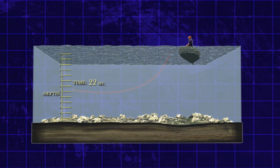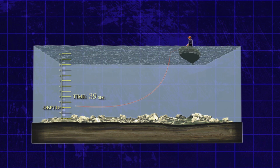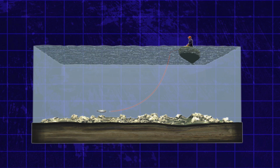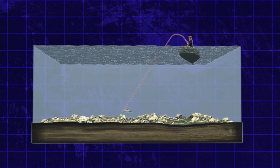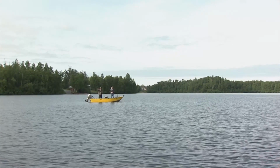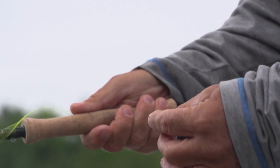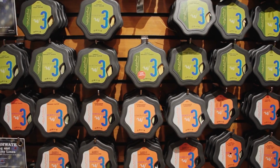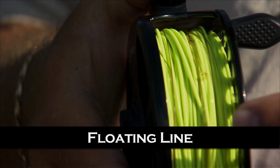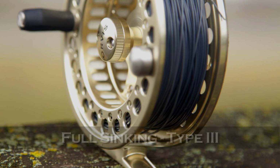Sinking line choice is based in part upon water depth, retrieve speed, and fish activity. Active fish are more likely to chase a faster moving fly. It is important to choose a line that does not sink faster than the fly moves through the water. In many instances, slower sinking lines work best. My recommended fly line choices for someone starting to fly fish for Stillwater trout would be a floating line, a clear intermediate, and a fast sinking type 3 full sink line.